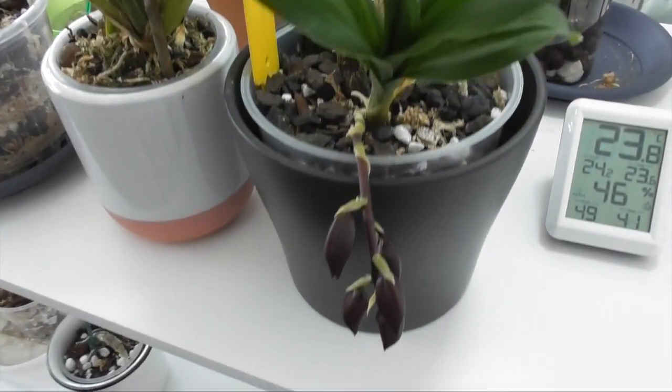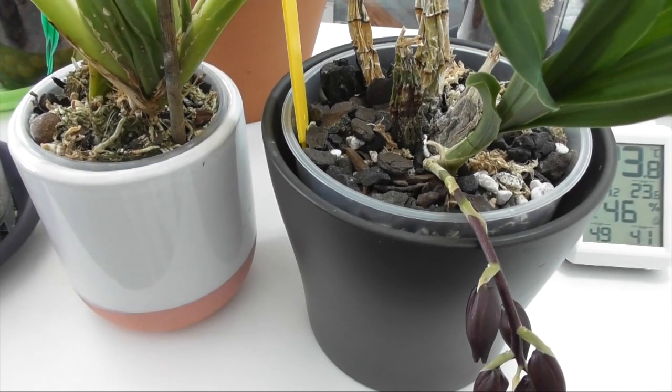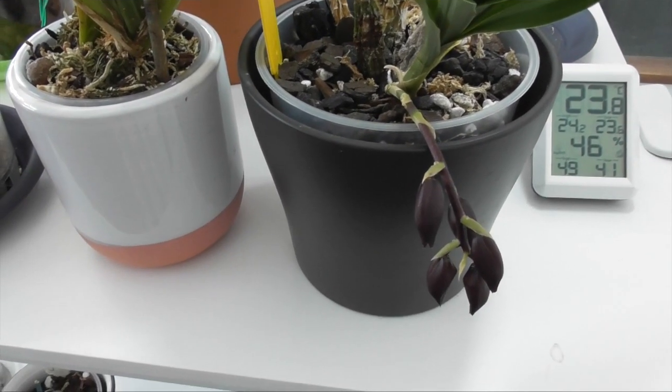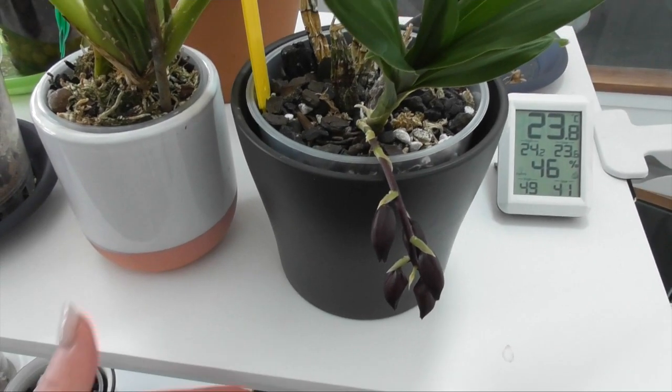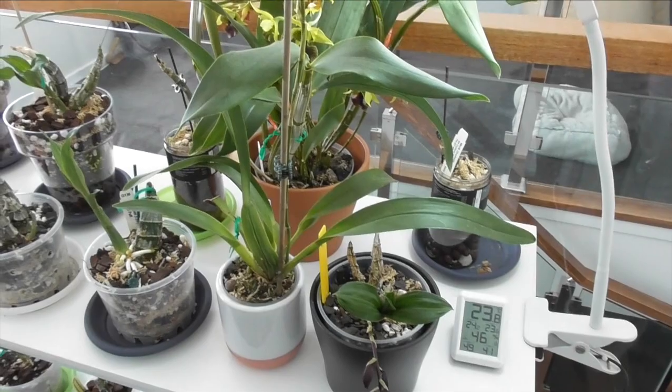However, short of cutting off the flower spike, I'd like a little bit of advice on what you guys would do. Of course, if I have to cut the flower spike, I will, but it would just be so sad. Anyway, leave any tips in the comments section below.